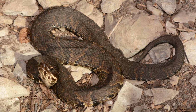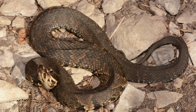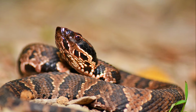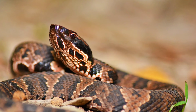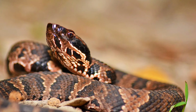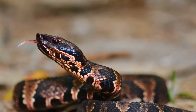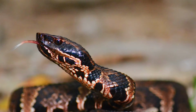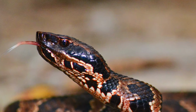Cottonmouths may be black, dark brown, or olive in coloration, with a pattern of darker, broad, wavy bands along the back. Young cottonmouths are lighter in coloration with more distinct patterns. As cottonmouths age, their pattern fades until it becomes absent in old adults. On the head, cottonmouths may have a broad, dark cheek stripe with a light border. They may also have dark bars on the tip of the nose and on the lower jaw.